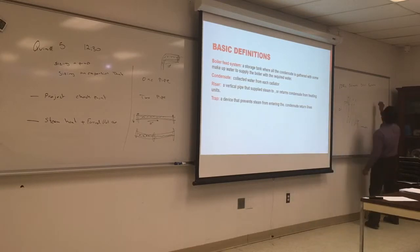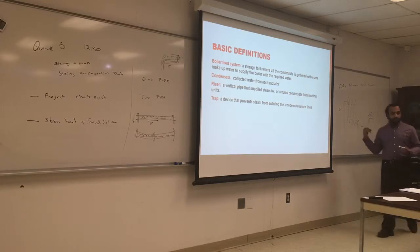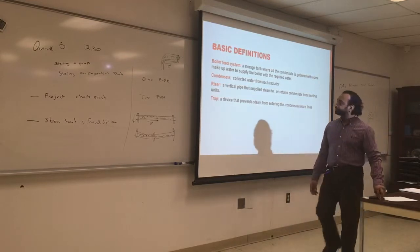For a one-pipe system, you'll have a radiator with one pipe coming in, and this will have steam coming up and water. A two-pipe and one-pipe system.